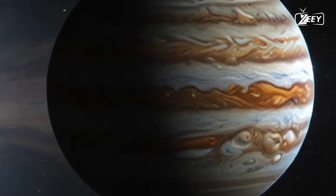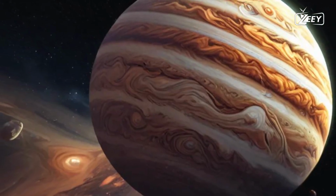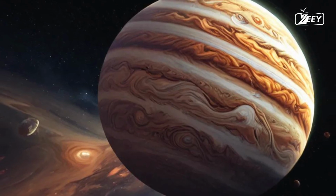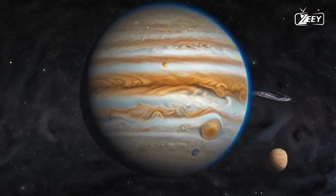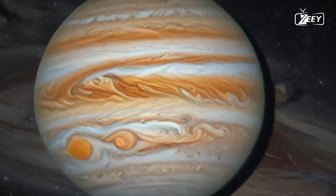Callisto, heavily cratered and ancient, provides a different perspective. It has a very thin atmosphere and is considered one of the most heavily cratered bodies in the solar system. Its surface tells the story of a relatively quiet geological past, offering a stark contrast to the active worlds of Io and Europa.